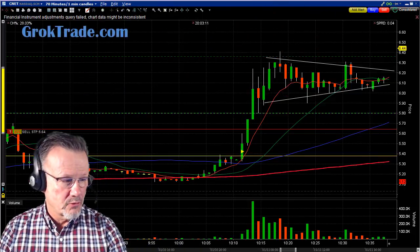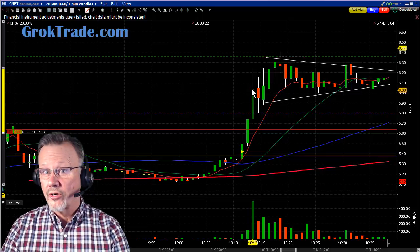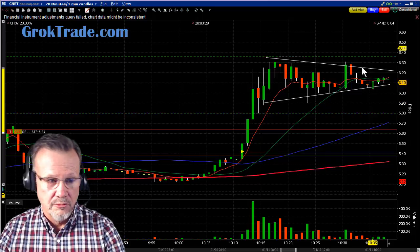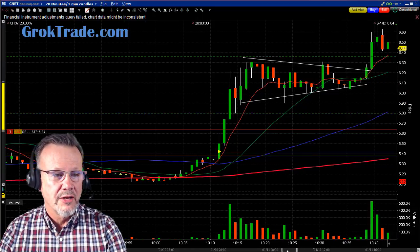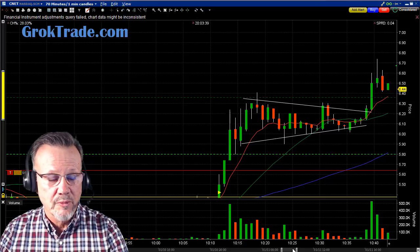Here it was, and it was going very, very slowly after opening. And then about at 10:11 here, market time, boom, it started to take off, and it was in this symmetrical triangle slash bull pennant. And we had not seen that yet. We were trading other stocks, and then all of a sudden, boom, it just broke out there. But we missed that. That was what we call SEM, somebody else's money.